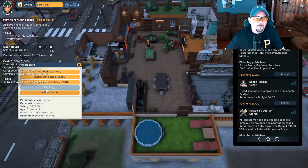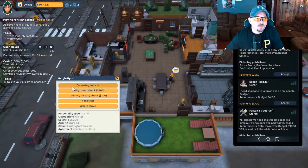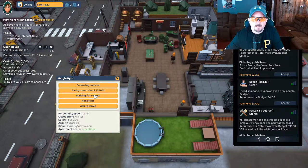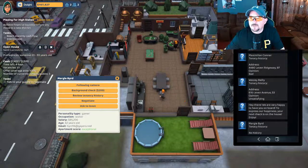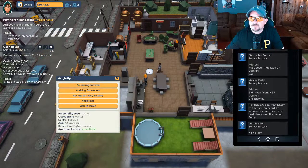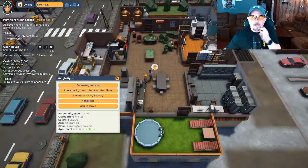Okay. What are the requirements here? Vacancies, one. Preferences, someone 23 to 55 years old. Okay, let's run a tenancy check on this girl, Margie Bird. No history. Okay, background check. No criminal record.